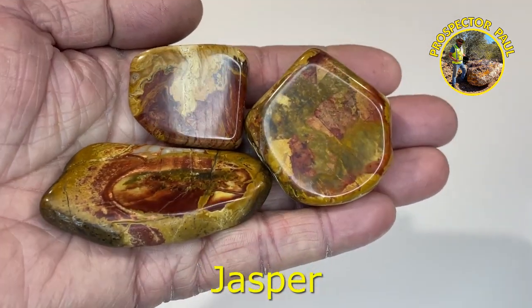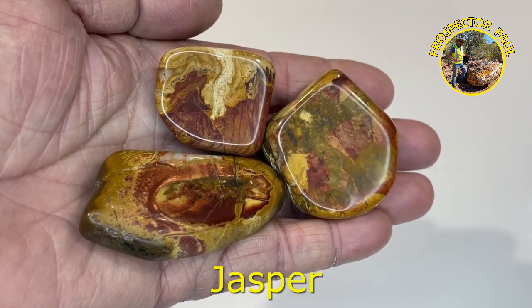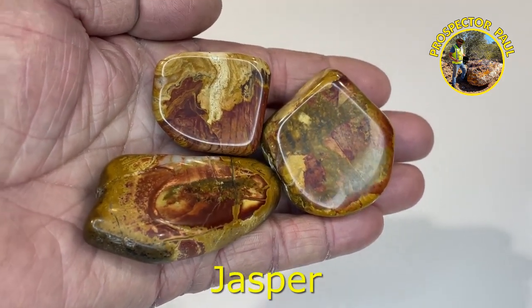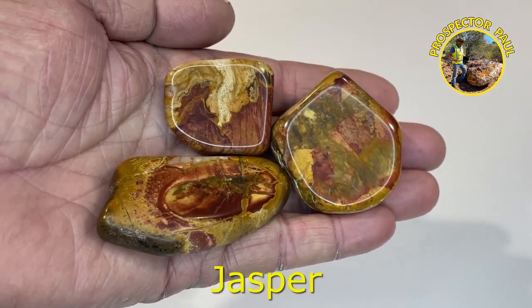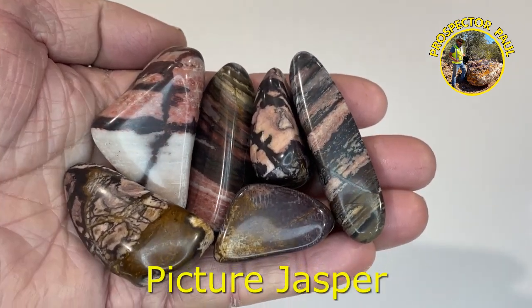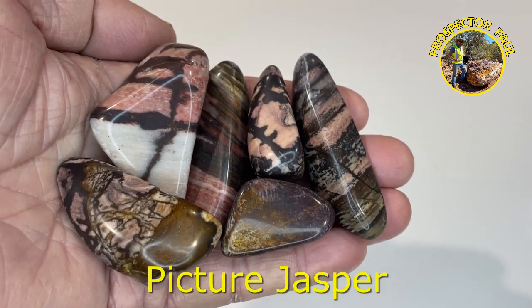It'd be a jasper of some sort, and I can't tell where I got it from either because it was just so nondescript. I picked it up somewhere along the way and polished it. So yeah, a jasper of some type. This is Picture Jasper. This is from a place called Fields Find.